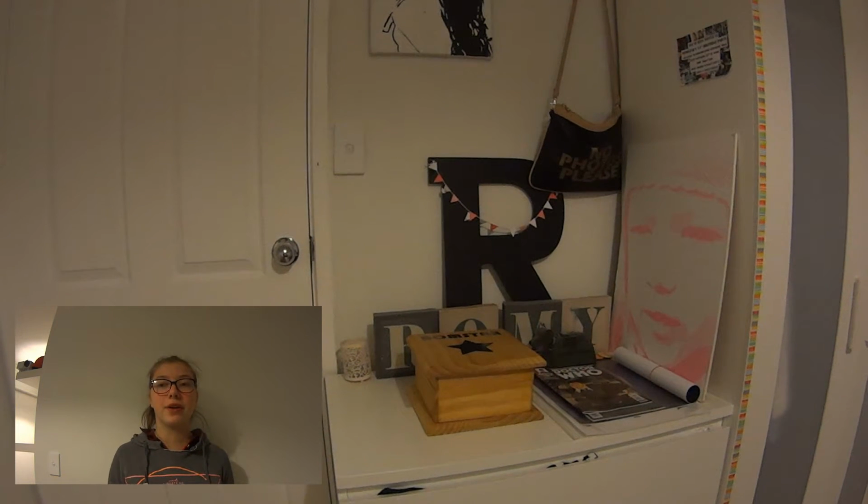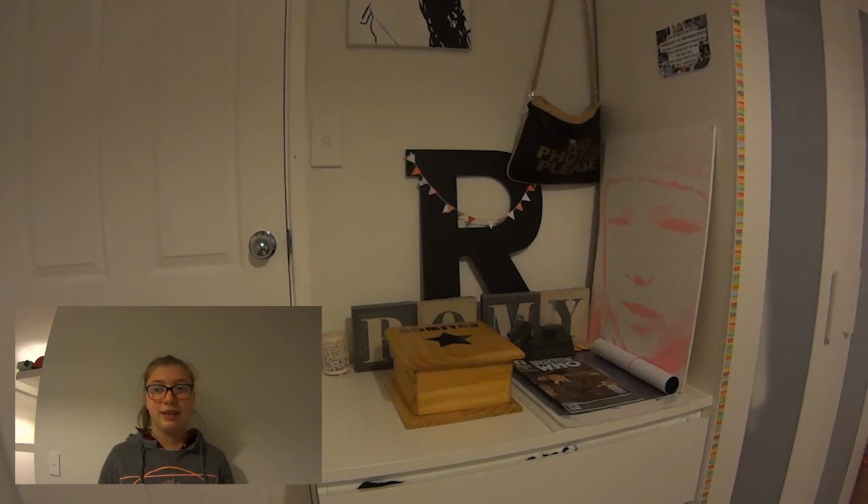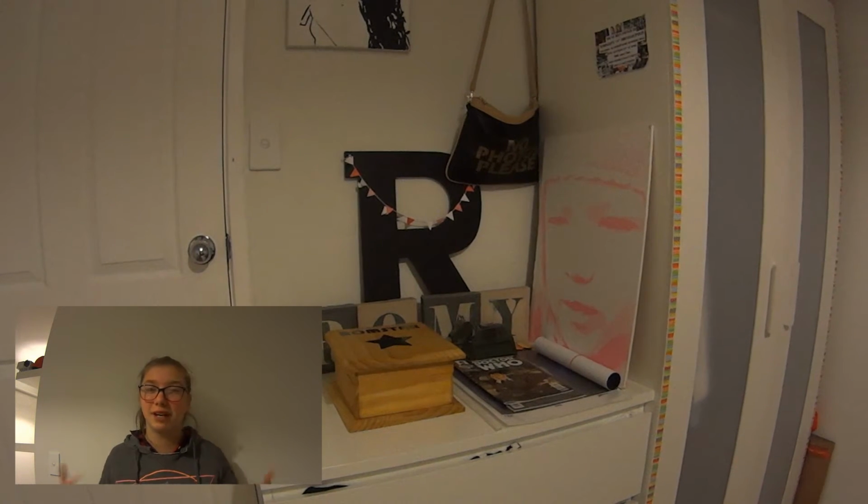And if we go up a little bit, we've got Ariana Grande in a painting that my cousin did for me, so I'm really proud of that. Just to the right a little bit, we've got a handbag of mine, and to the right a little bit more, we've got a painting of me. So yes, moving along to my cupboard, where I keep all my clothes, like my long jackets and everything.